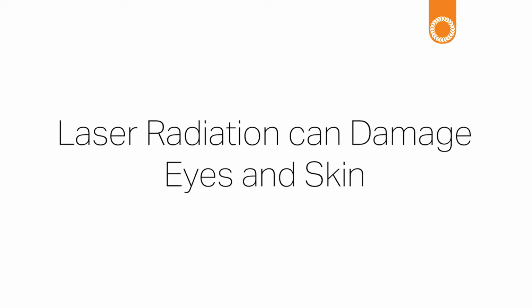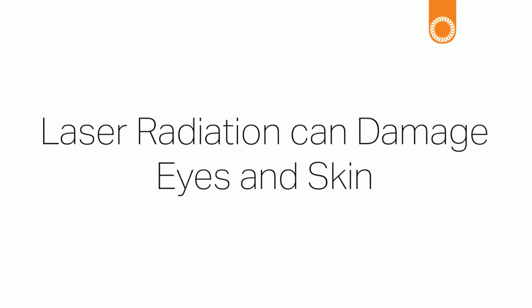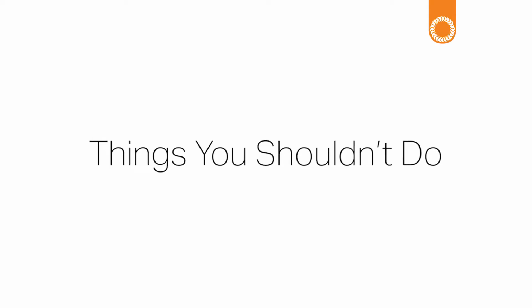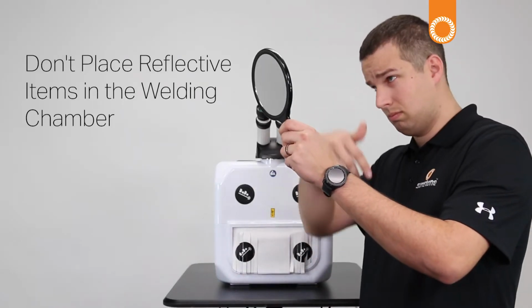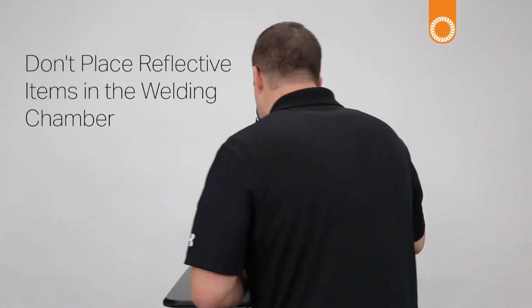So let's quickly review the do's and don'ts. Listen carefully. Laser radiation can severely damage your eyes and skin. You want to contain all laser radiation within the weld chamber. So here are some things you shouldn't do. Don't put a mirror or any other highly reflective object in the weld chamber. That would be a really bad idea.